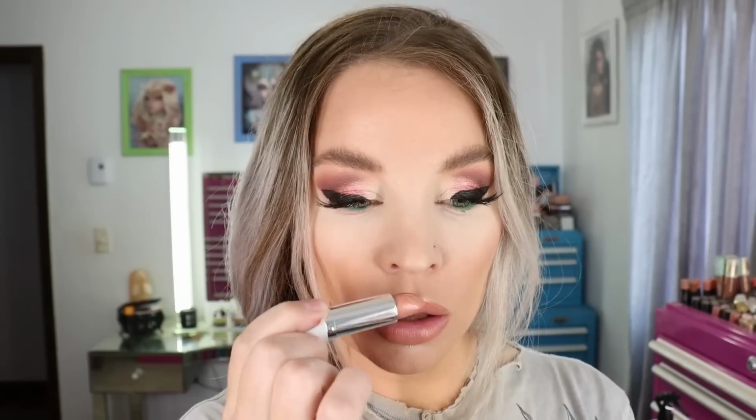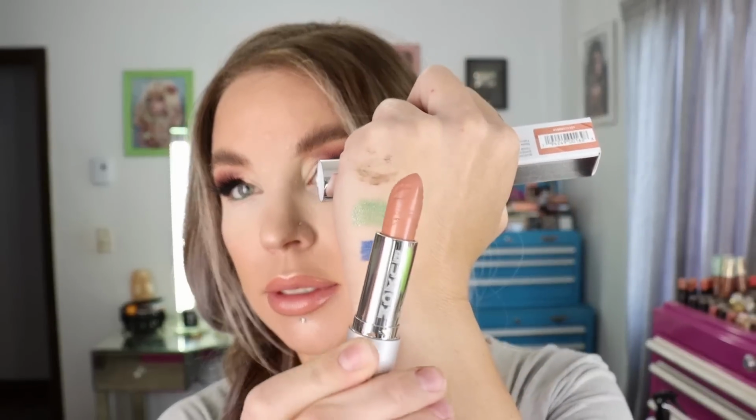These feel and look so pretty on the lips. They do have a slight tingling sensation. It's very mild, but it might come from a little bit of peppermint, but I find that these smell more like a vanilla scent than they do a peppermint, but I know people like to know if that's in there. It's got an embossing of lips around the tube.